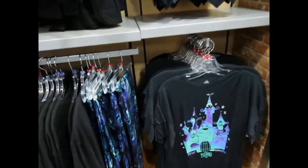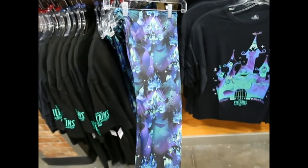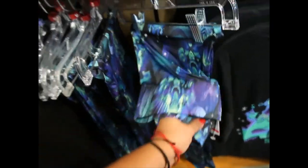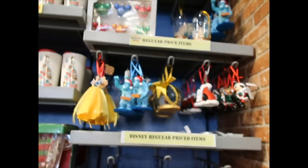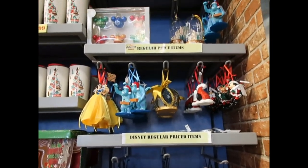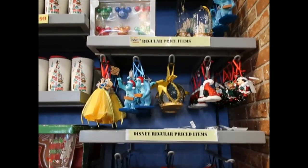And here they also have the leggings, which I had never seen, I don't think. Let's check the price for these ones. $12.99. They only have small sizes. They have some ornaments, but none of them are marked down. It says Disney regular priced items, so I'm just gonna show them to you real quick. I'm not even gonna go through each of them.